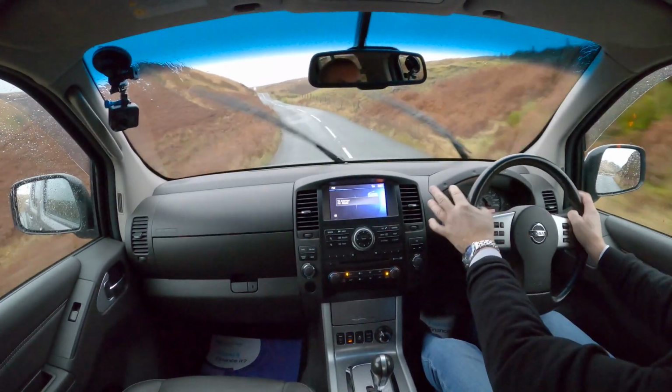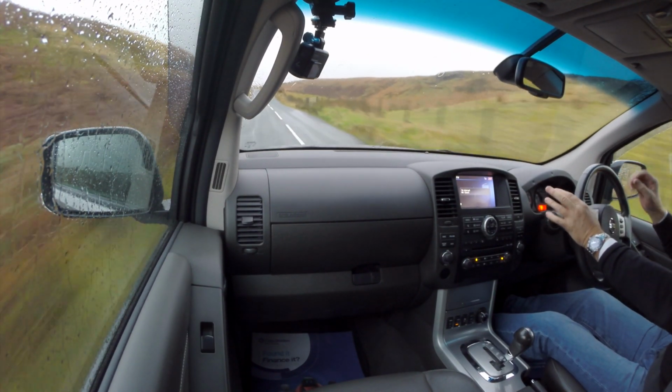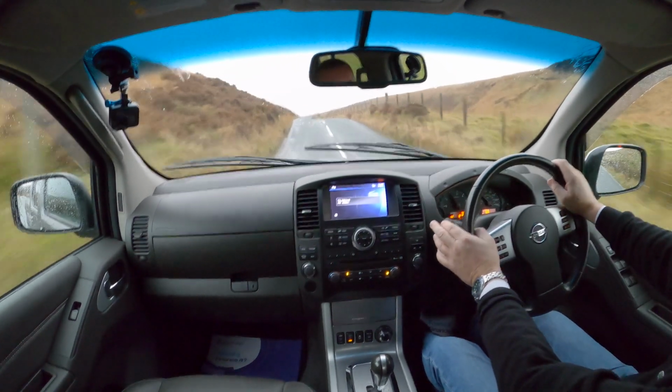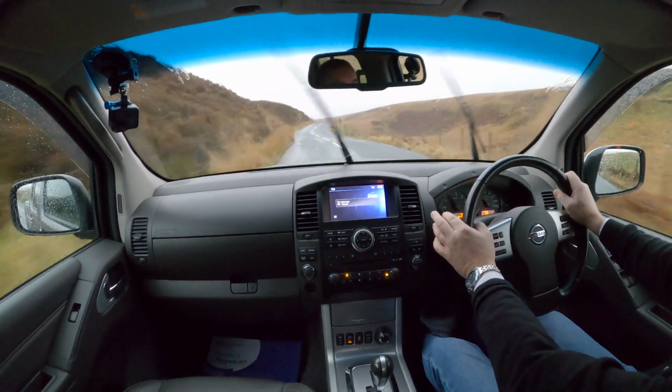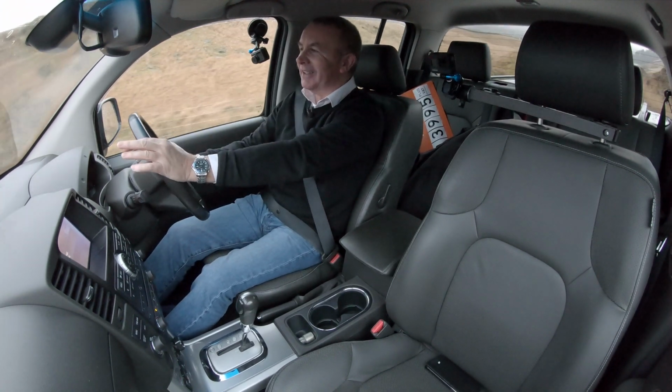Excellent when it's sunny, fantastic on a motorbike. The only thing is, when you're in something like this, you have to look out for other motorbikes. I don't think we'll see many today, because it's awful and bleak.